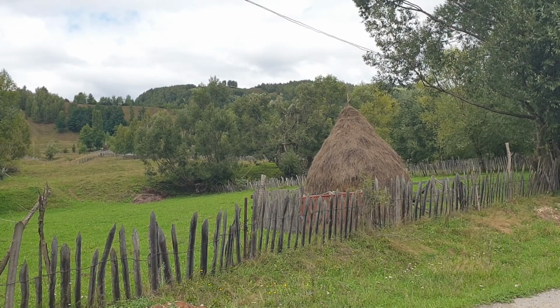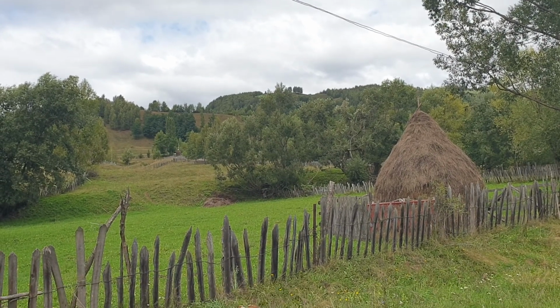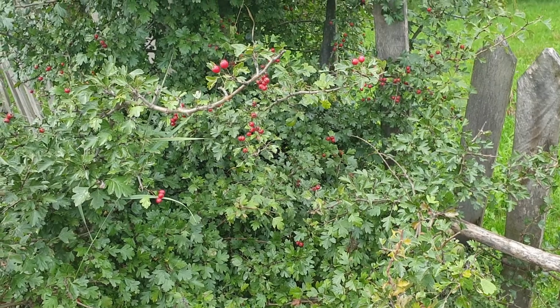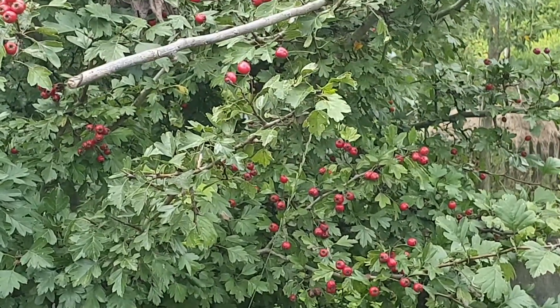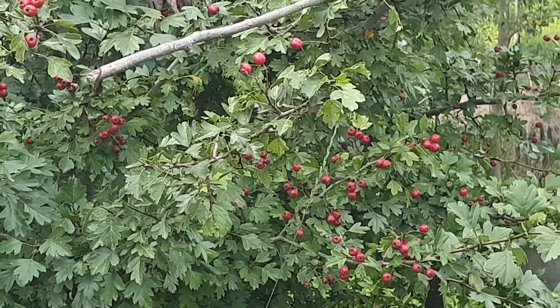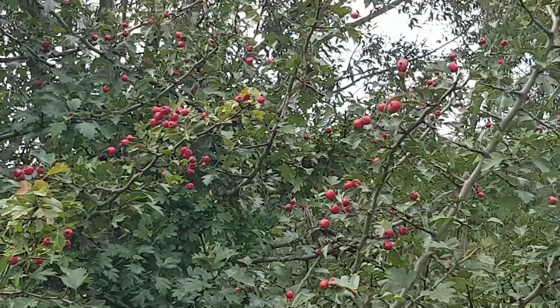Another big haystack, and there's more going up. And oh, I just spotted something. Hold on. It's, I think, a hawthorn shrub. And look, the berries are already pretty and red. Good to pick. Lovely.